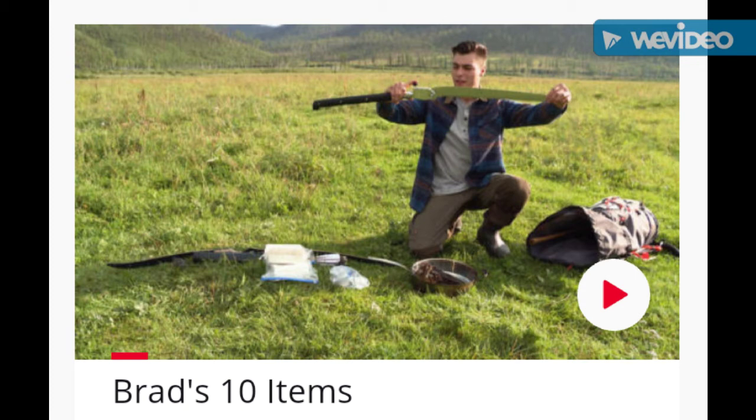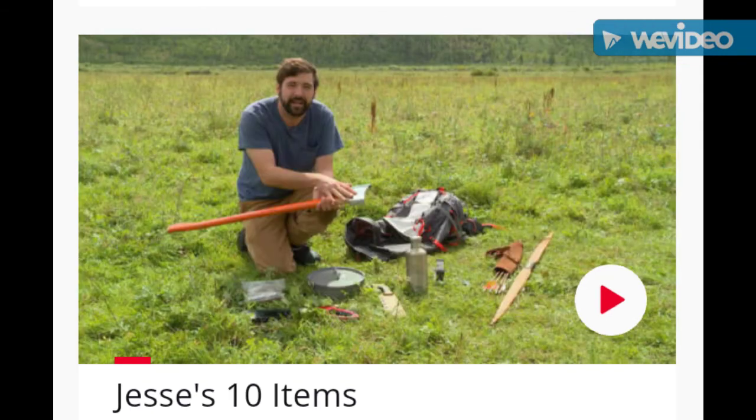These, at least the ones I picked, are allowed because previous contestants have picked some of these as well. A bow and arrows. I believe they did leak in some of these previous videos that you can have up to 9 arrows. So I was like, okay, cool. I would have different types of arrowheads or tips for those arrows, if that's allowed as well, and go with a bow and some arrows.